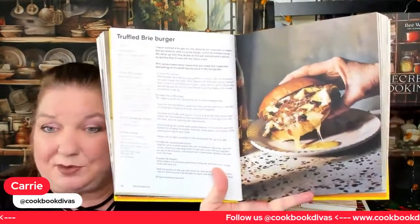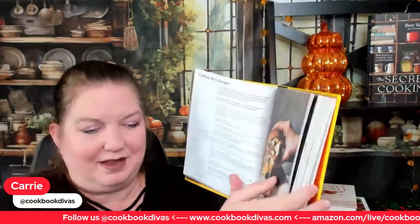Stuffed, oh, truffled brie burger. My boyfriend does not like brie, but I'm working on him. If I just sneak it in his food, he will like it. How can you not like it?